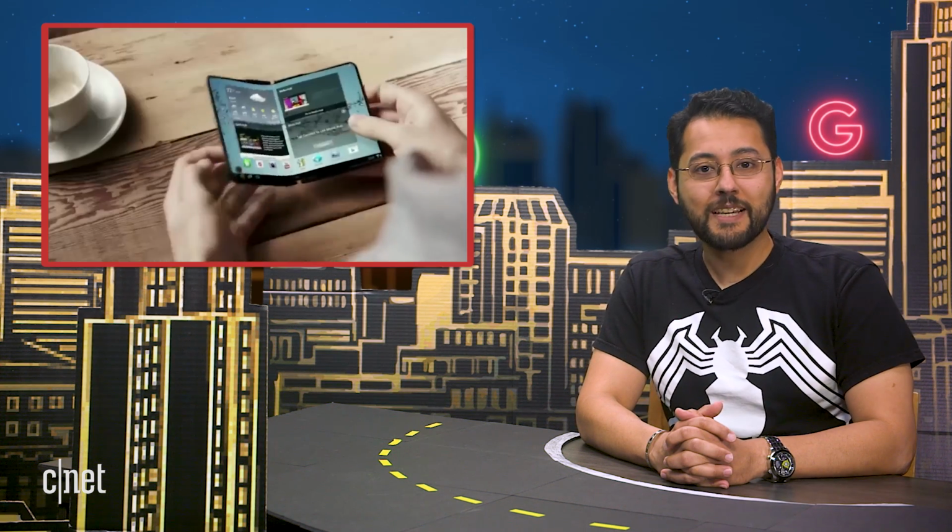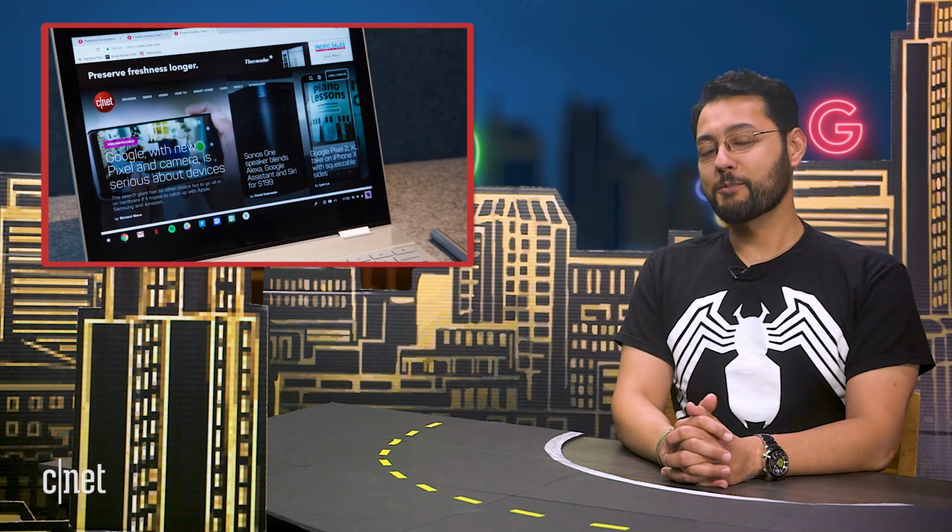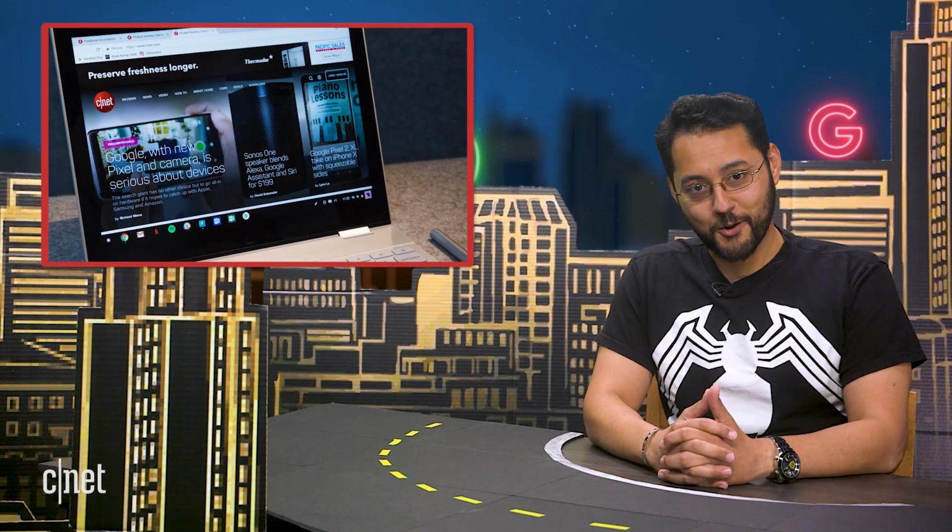Today we're talking about Samsung's folding phone and YouTube things, but our top story is about Google's browser. First stop, the Chrome Dome.